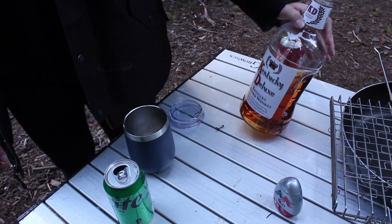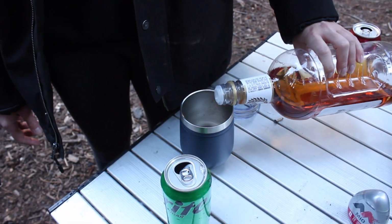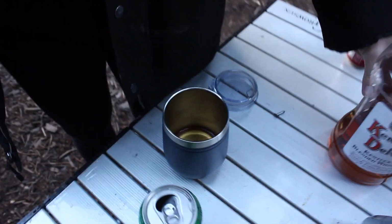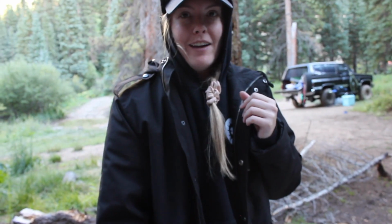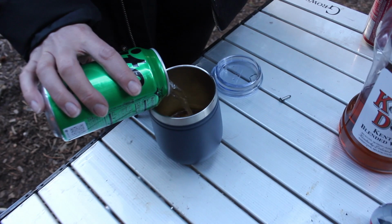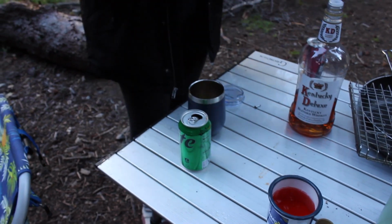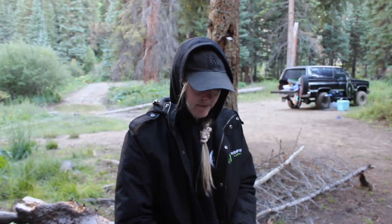You gonna make one, buddy? Usually I like to camp with IPAs, but tonight I'm gonna try a little Kentucky Deluxe as well. I am not as skilled as Miles, so normally I will give it a little covering on the bottom. That's probably a little too much. And then I'm going to use the rest of the Sprite, and then I'll try the Mio. But the half and half ratio doesn't quite work for me. I like to do more of a like 20-80 kind of gal. So that's it. A little squirt.